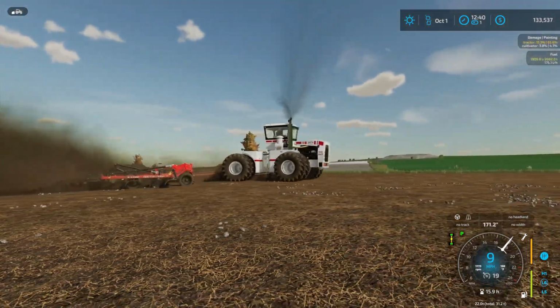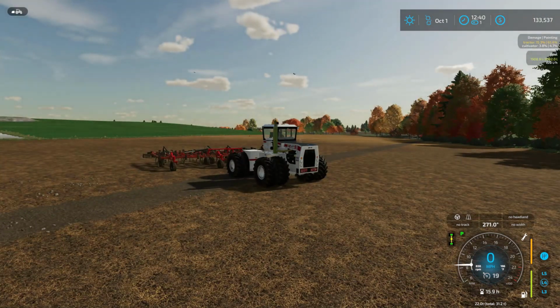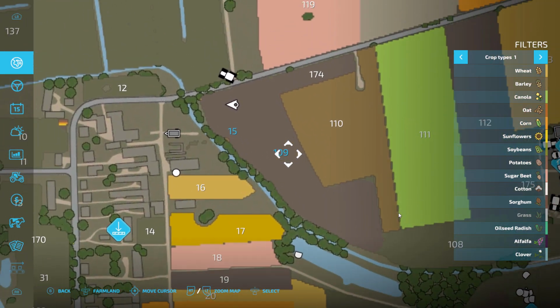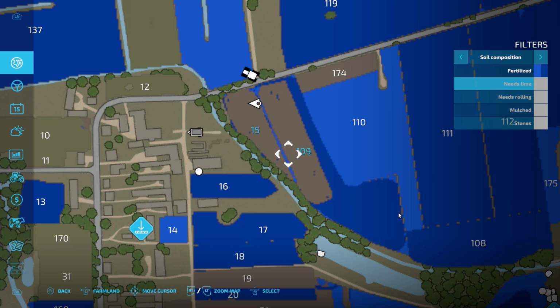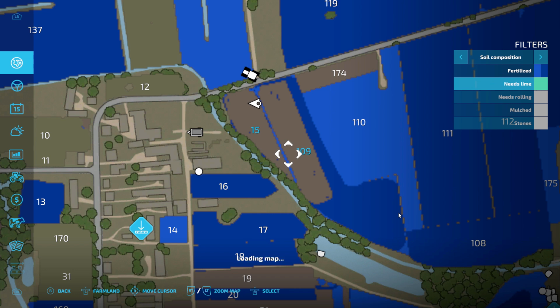There's just one more bit to get over here, and that is that. Very cool. All right, so there's our field on the map, and let's have a look at the soil composition. Yeah, that's what I figured. Parts of it would need lime, so I say we put lime on the entire thing, and that way I imagine all logic says it will reset all of that to the same state. And fertilization, yeah, we'll fertilize. It'll even out by next year, by next harvest for sure.